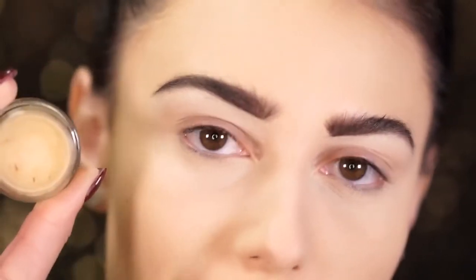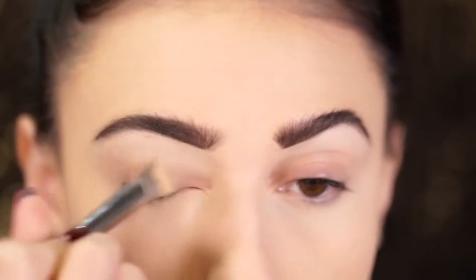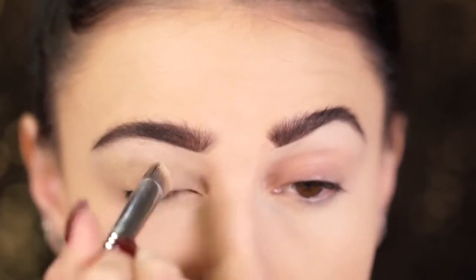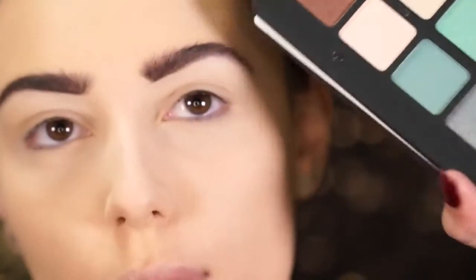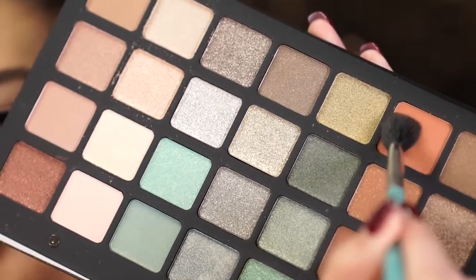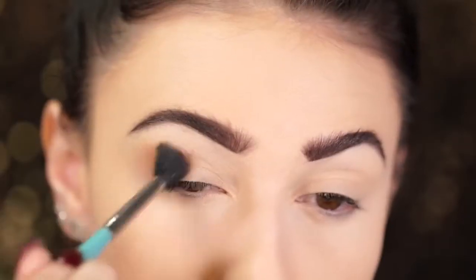All right, so the first thing I'm going to do is prime the lids with MAC Soft Ochre Paint Pot. And we're just going to prime, and this will ensure that all of our shadows stay on all day long. All right, so I'm going into the Natasha Denona palette. This is the green and blue palette, I believe. And I'm taking this shade right here.